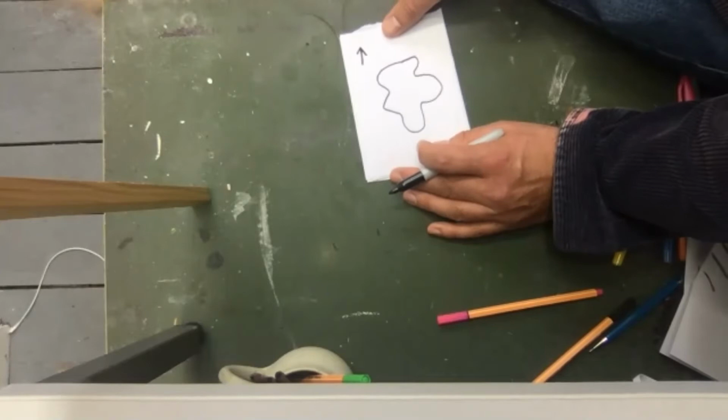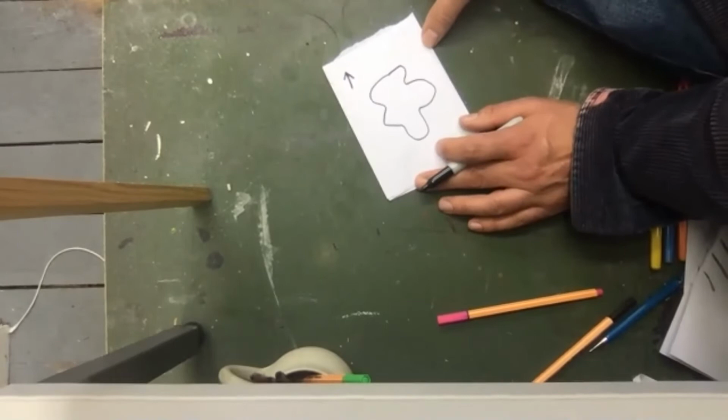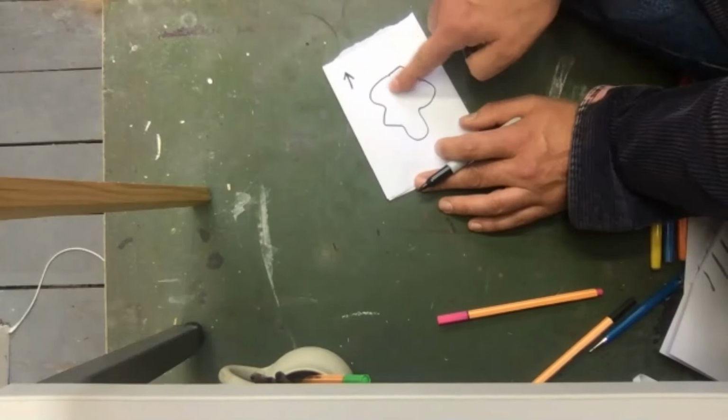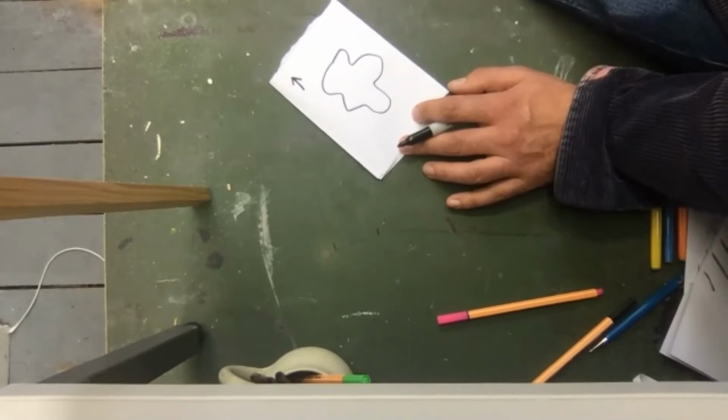Now, what we've got to do now is think about something we might find in the kitchen. You can find food in the kitchen, or a cooking utensil, or, you know, a person sometimes. I find all sorts of people in my kitchen. But think about something you find in the kitchen and try and turn this shape into it. So I'm going to study my shape and think what that might be.